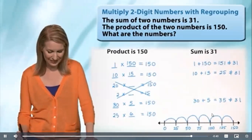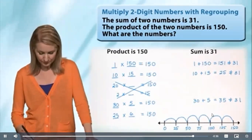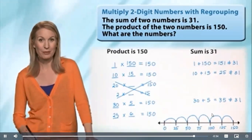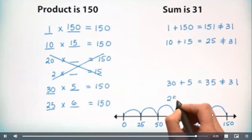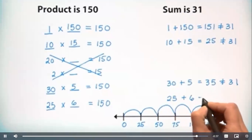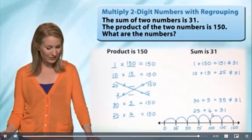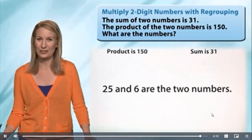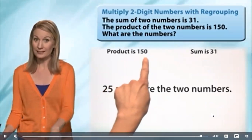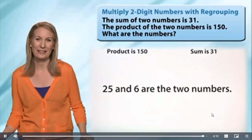All right, so let's see what we have now. We have 25 times 6 is 150. So now we want to see if the sum of those two numbers is 31. 25 plus 6. Aha! It is 31. So we have found our numbers. 25 and 6 are the two numbers whose product is 150 and whose sum is 31.